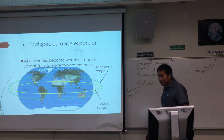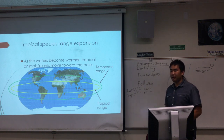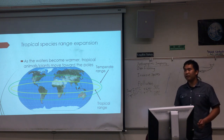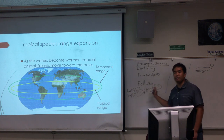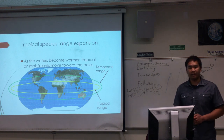A few years later, hundreds of years later with the global warming, the whole Earth increases by 5 degrees C. Then the temperate region is now 30 degrees C, and the tropical region is 35. Do we see what happened here? All the tropical creatures from before are going to try to go to the new temperate region because it's the same temperature as before. Does that make sense? We get that?